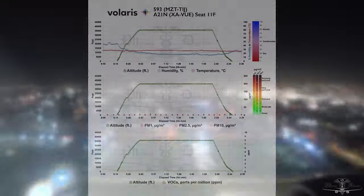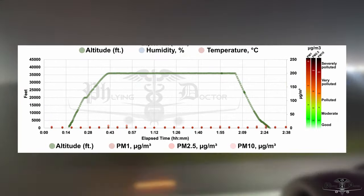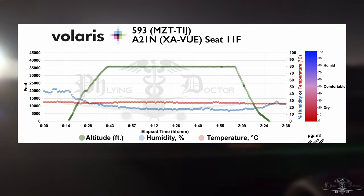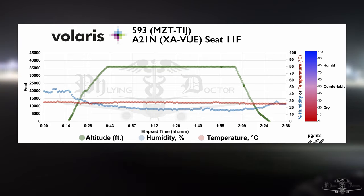Even with the various aromas in the cabin, the pollutants in the air were minimal. The cabin temperature was consistent, and the humidity level measured was higher than expected, likely because of how tightly packed passengers were on board.